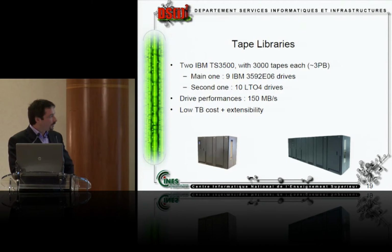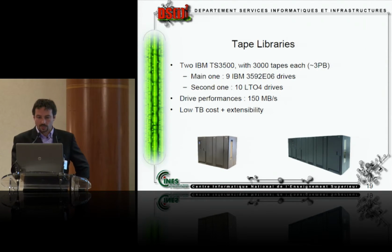And at last, to have 2 copies of the data, we have 2 tape libraries. The first one is made of IBM drives, which are really faster. And the second one is based on LTO4 drives, which are a bit slower, but which allow us to have 2 copies of the data. The biggest interest for these machines is that it gives us a low terabyte cost, and it also allows us to extend easily the volume. Currently, we are getting 10 petabyte extension to store more and more data.